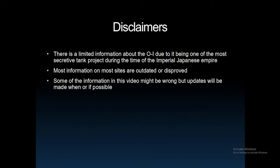First things first, I need to go over the disclaimers with regards to the information. Since it is an experimental vehicle, there is a limited amount of information about the OI due to it being one of the most secretive tank projects during the time of the Imperial Japanese Empire of the 1940s. There is not much in the way of concrete information that was publicly available, and most sources weren't exactly concrete in terms of legitimacy. But that all changed in 2015 when information came to light that some of the original documentation pertaining to the OI did indeed survive and was bought by a company called Fine Molds, a model kit company in Japan.